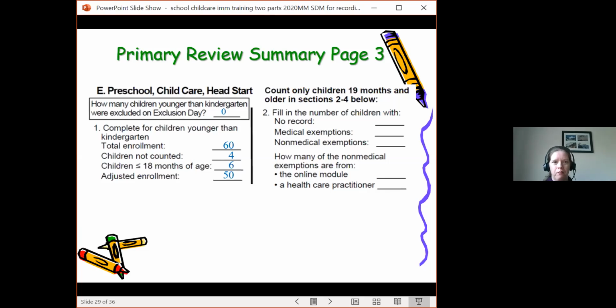All right, number 2 says count only children 19 months and older in section 2 through 4 below. Fill in the number of children with no record, a medical exemption, and non-medical exemptions. Well, remember, this is after exclusion day and after you've gotten records from all your families. So hopefully the number of no record is 0. I have 0 kids with no records. I have 0 medical exemptions, and I have 2 non-medical exemptions. And then you'll record how many of the non-medical exemptions are from the online module or from a healthcare practitioner. I'm going to say both of mine were from the online module.